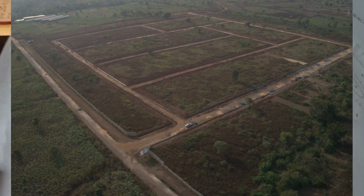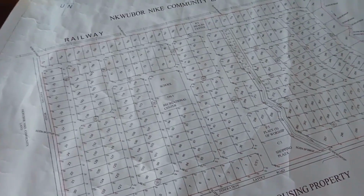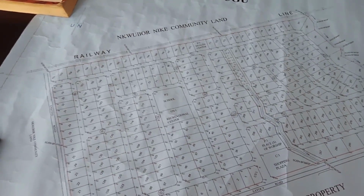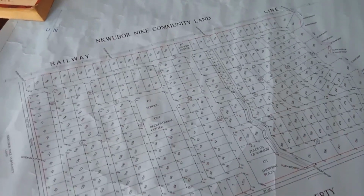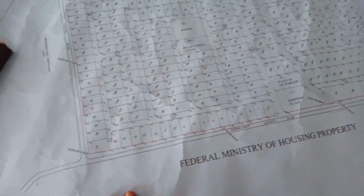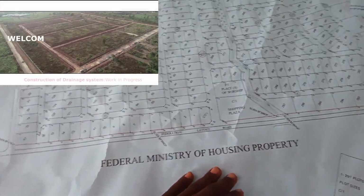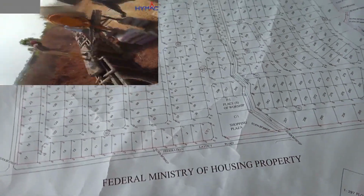This video is just to walk you through the layout of Graceland Estates and help you understand the positions of plots, as well as some of the infrastructure we are bringing into Graceland Estates. So this is Graceland Estates, and just opposite this estate is Federal Ministry of Housing Property.